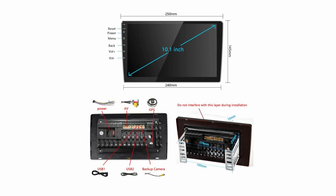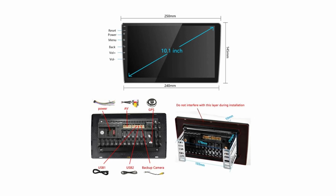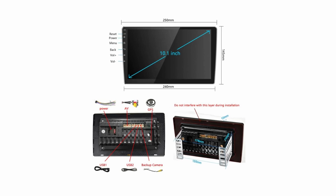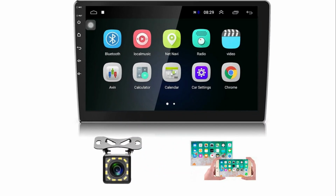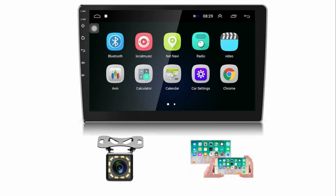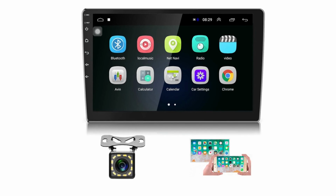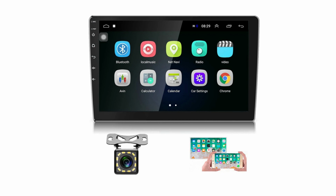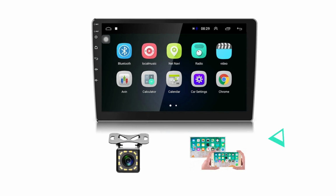The most recent Android OS, 1GB RAM, and quad-core support swift response and stressless operations. Whenever the device is connected to a Wi-Fi network, you can download movies, music, maps, etc. This Android stereo can command the steering wheel remote control button, making driving more convenient.